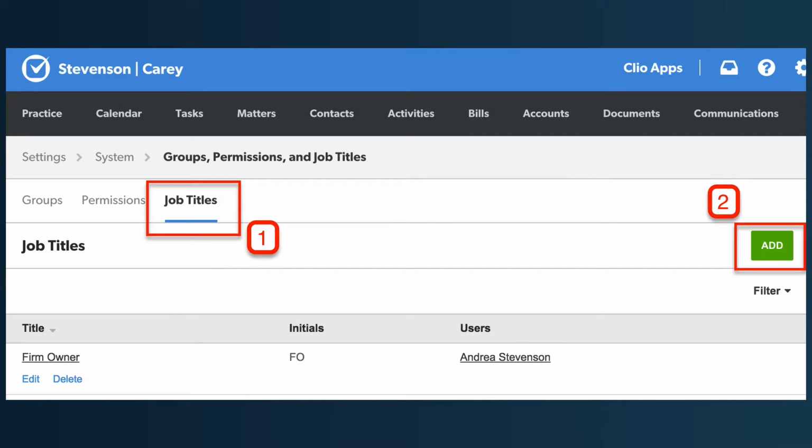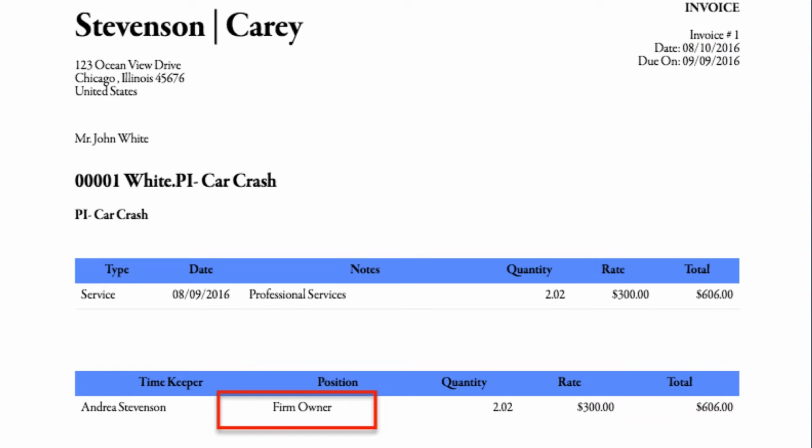However, the second reason we might want to use job titles is to show transparency to your clients of who is working on their case in the form of an invoice. Now, Clio's billing feature gives you the ability to include a timekeeper summary of work performed on a matter at the base of your client's invoice. We can even further customize that summary to show the job title in the firm of that user.